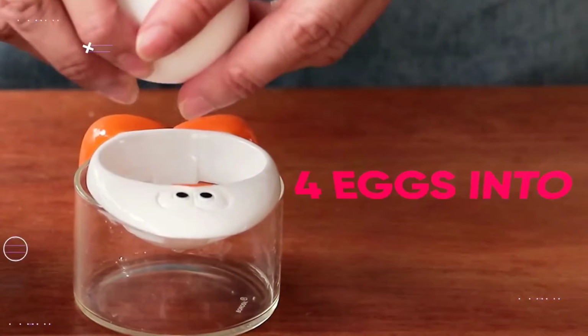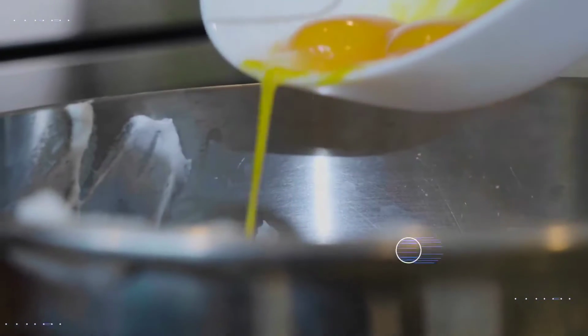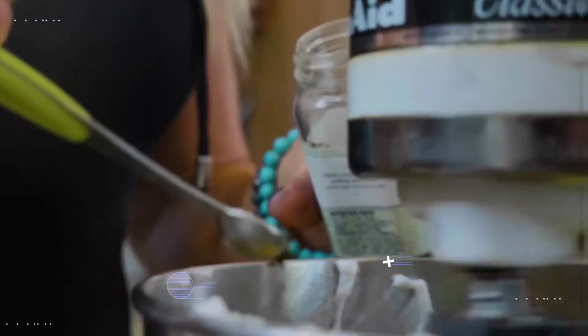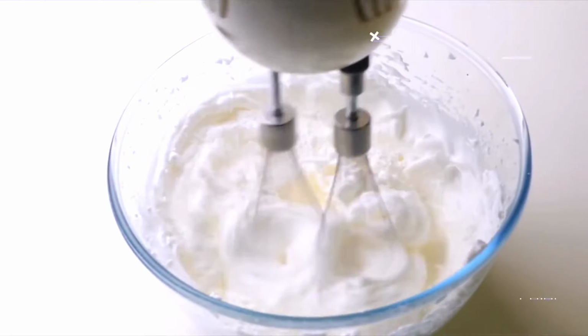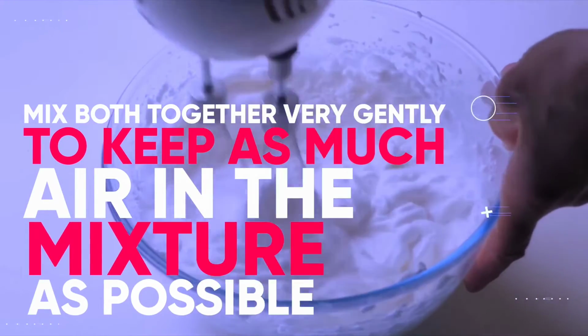You would separate 4 eggs into yolks and egg whites, then blend the egg white portion with half a teaspoon of cream of tartar until it becomes thick. And in another bowl, you're gonna blend the egg yolks with 3 to 4 tablespoons of cream cheese, a teaspoon of oregano, and some garlic and salt. Then you would mix both together very gently to keep as much air in the mixture as possible.